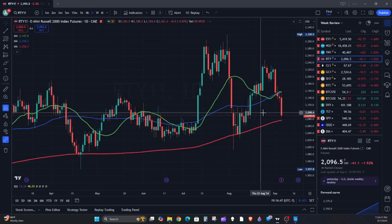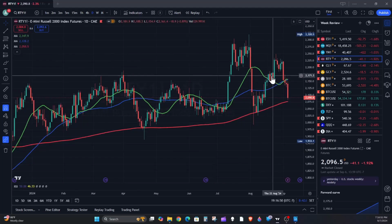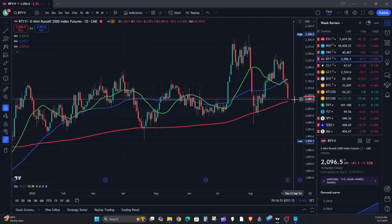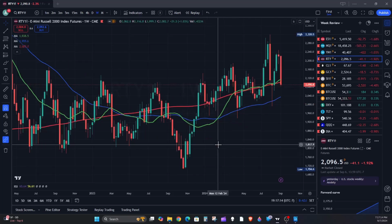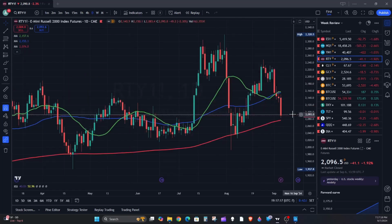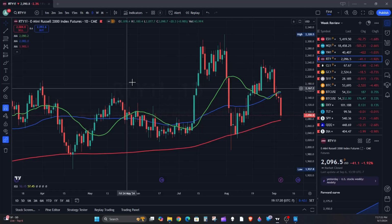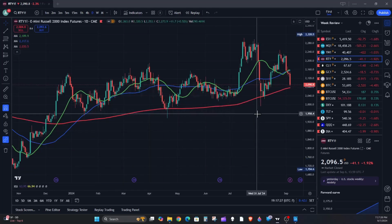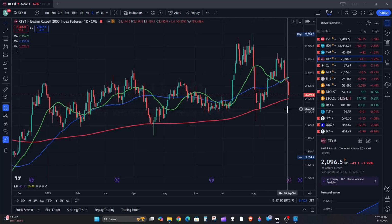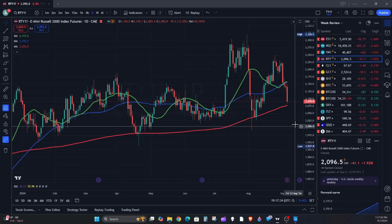Let's go to Russell, the daily chart. We are sitting close to the 200-day moving average now. So we're probably going to see a little pullback again because there's support at these levels here. Let's take a look at the weekly first. Yeah, we're going to go down even more. So maybe a small retracement and then break right through the 200. We came close once, twice, and the third time probably will be broken through and followed through to the downside.